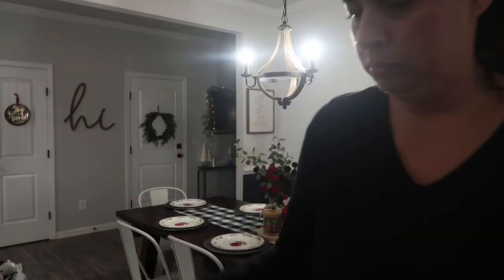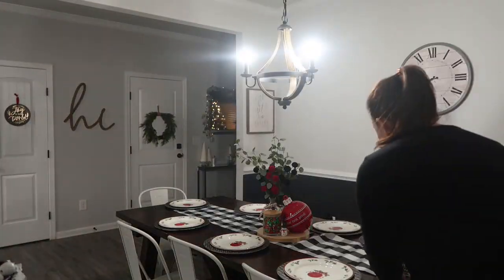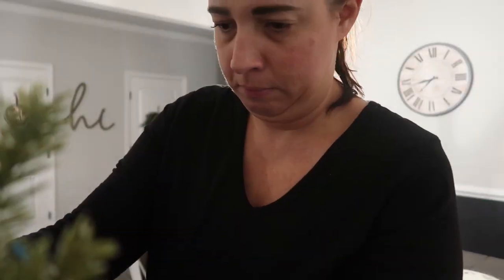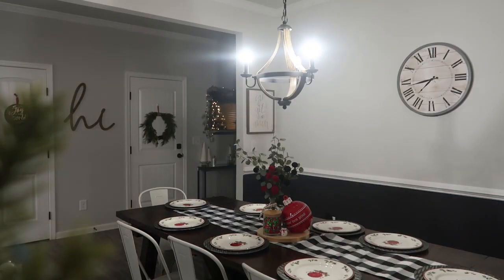And last year I felt like I didn't do anything extra for Christmas. I didn't really buy a ton of new decor. And then of course my dad passed away and nothing happened. It was a blur. I don't remember it. And so this year my goal was to make it a very happy, inviting, completely different Christmas vibe in the house, and just kind of go big or go home. And I really love the way everything is decorated this year.